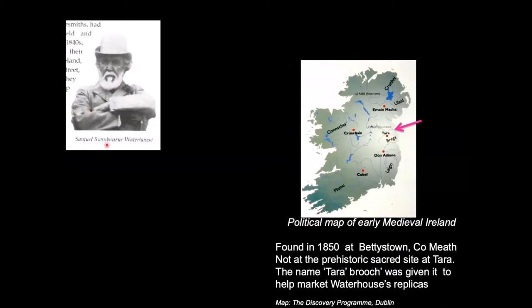This is Samuel Swinburne Waterhouse, and he was a Sheffield businessman, I think, who came to Dublin in the 1840s, set up business in Dame Street, Dublin, partly selling Sheffield plate, but also making replicas of Irish brooches, which he sold under very ornate, fancy names. And he is responsible for the misleading reference to Tara in the title of our brooch. Here is Tara. It's not that far away. But of course, as a marketing ploy, it sounded much nicer, the Royal Tara brooch, rather than the Bettystown brooch, because of all the associations of the sacred site of Tara.